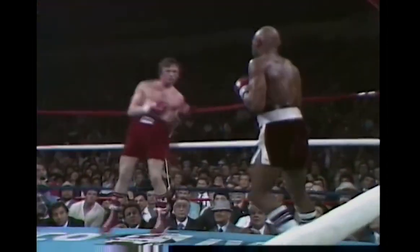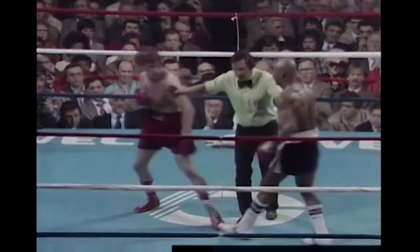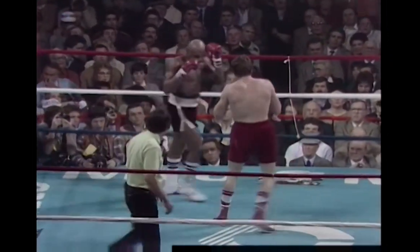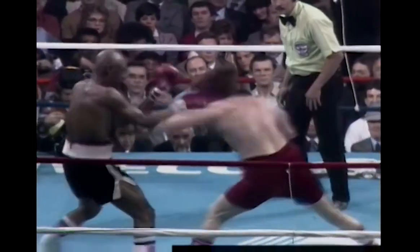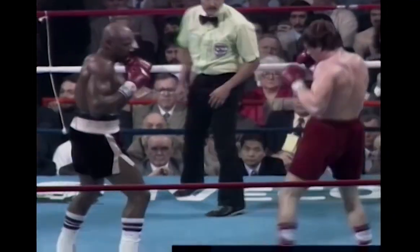Beginning to bob and weave quite successfully. A much better second round than the first. But Hagler, controlled menace, waits for the chance, sees the openings. Altogether better second round for Sibson. And showing a few signs in this second round of the way to handle Hagler. He can just keep the left jab coming.